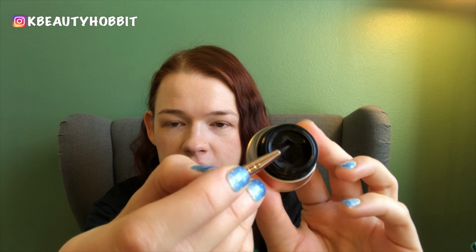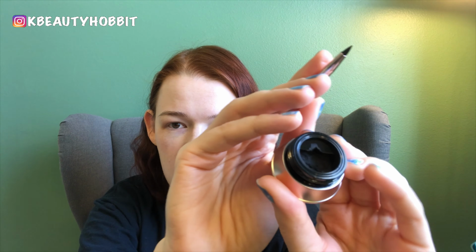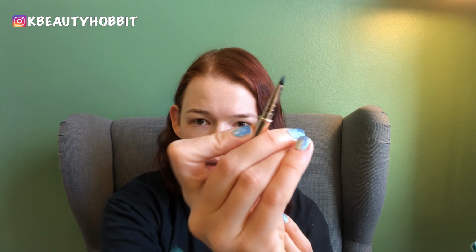And the cool thing is here, I don't know if you can see, right here, there's a little piece of plastic with a little V cut out right there. And that is done so that when you dip the brush into the gel and take it out, you can drag it over that little triangle piece and take off the excess gel, which I really love. So it's not messy, so you can make a fine little line there. All right, let's attempt this. I don't think I've ever done eyeliner on camera before, so bear with me.